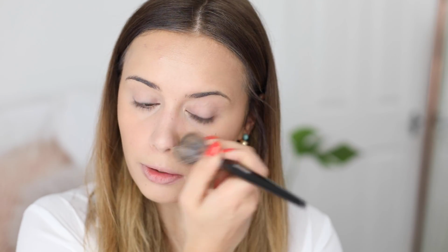Like I've never seen something look like such a natural tan. I don't think this will ever not be a favourite drugstore product of mine. It is a beautiful product.